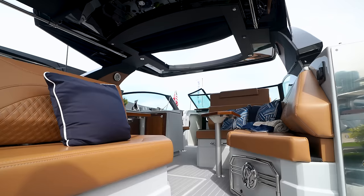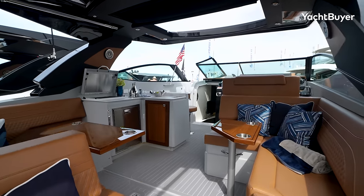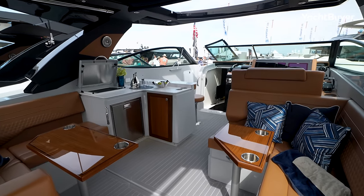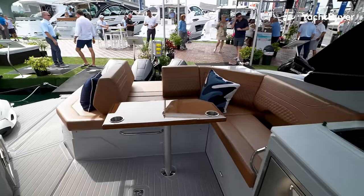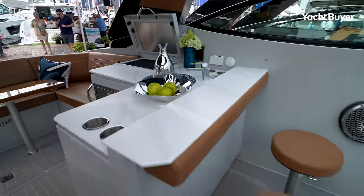High quality machines, these. As I said, it's not an enormous boat. It's just over our $1 million budget, but you can feel the quality. They're built in the USA. They pride themselves on the quality of the fit out. And you can see that in the likes of the upholstery, the woodwork, the fixtures and fittings. It does feel like a very nice product.